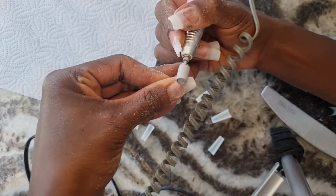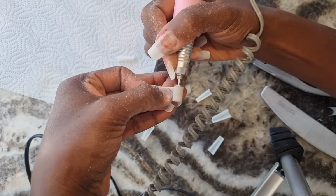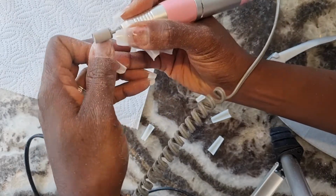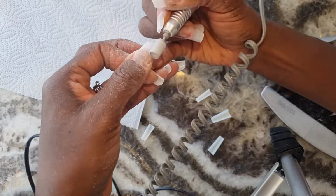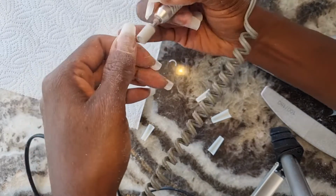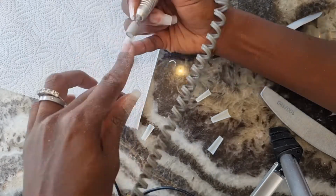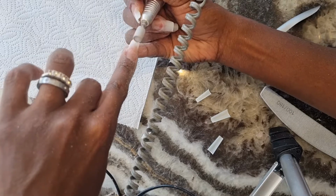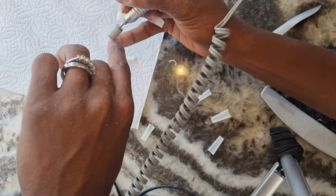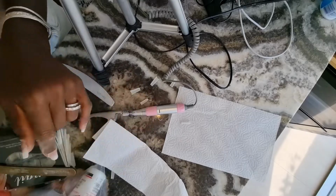And then I'm going in, and of course I did speed up a lot of this video, but I'm going in really carefully with more of a buffing nail bit just to smooth in and blend out the nail. Okay, so I went ahead, buffed those out, and it's in the desired shape that I wanted.